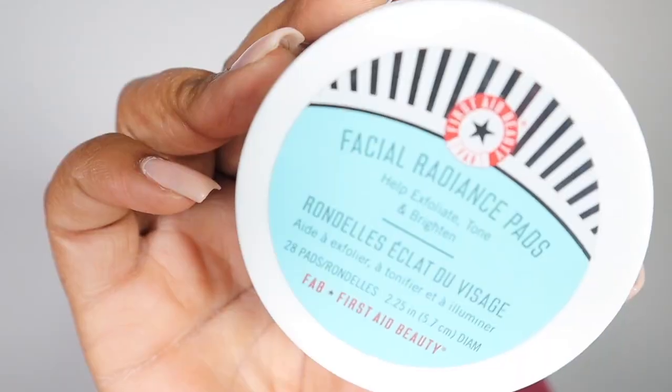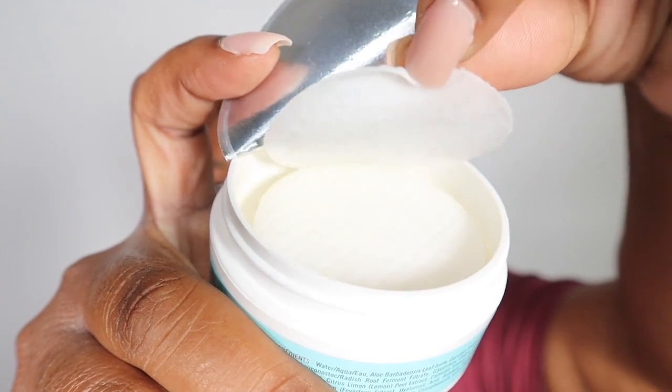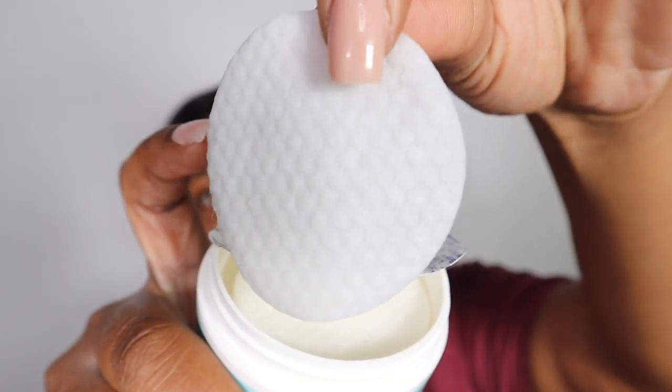Before I do my makeup, I like to put on my skincare, make sure my skin is nice and smooth. First, I like to go in with the facial radiance pads from LYS Beauty. They are bomb. So first I take this out with the little bumps on it and I just go all over my face.